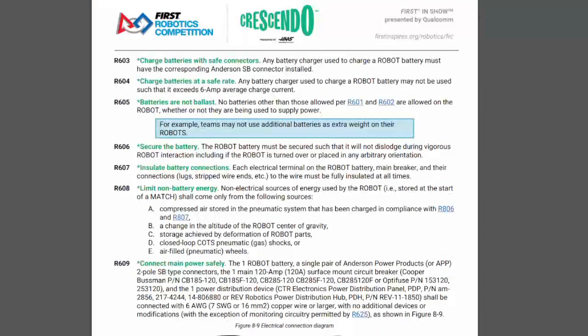R603. Charge batteries with safe connectors. Any battery charger used to charge a robot battery must have the corresponding Anderson SB connector installed. R604. Charge batteries at a safe rate. Any battery charger used to charge a robot battery may not be used such that it exceeds 6 amp average charge current.